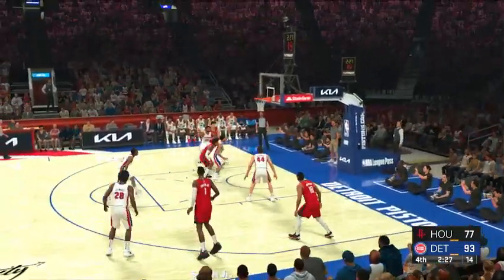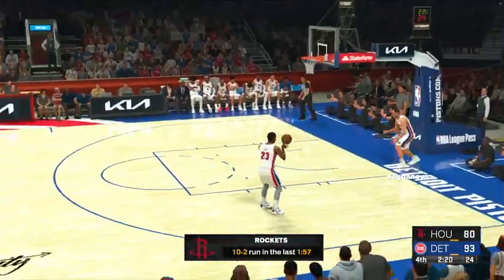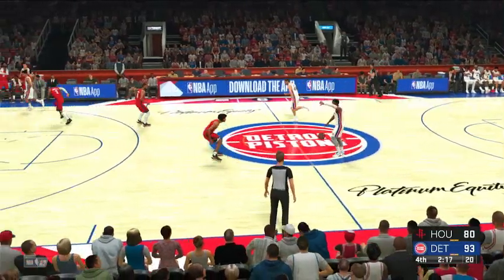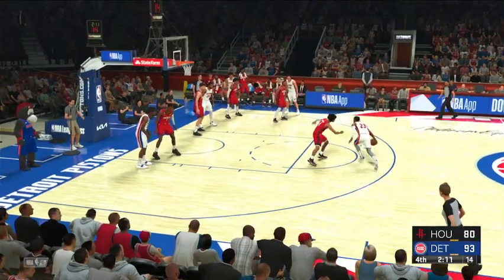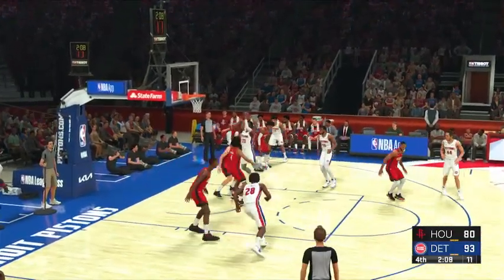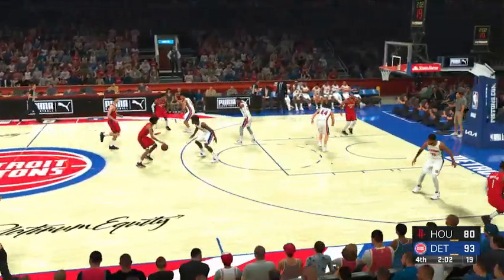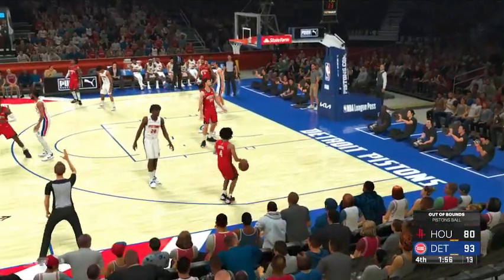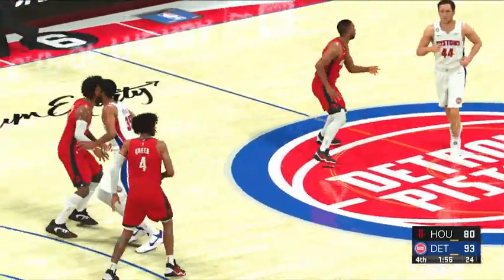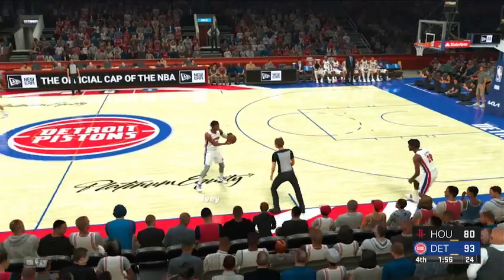For 3, Smith connects from 3-point range. And when you've got a big man who can shoot from distance like that, what a huge advantage. Now, here's Ivy. Over Green. And he can't bank that one in. Here's Houston now. They're on a 10-2 run here. 2 minutes remaining in the game. We've got 1:55 left in the 4th quarter. Detroit leading by 13.